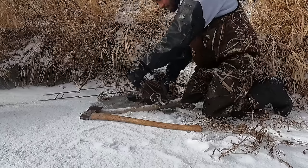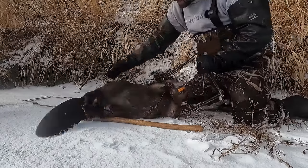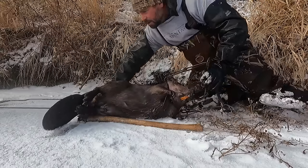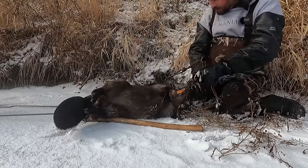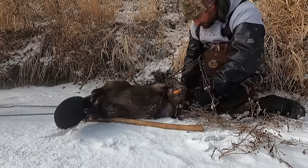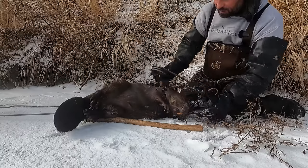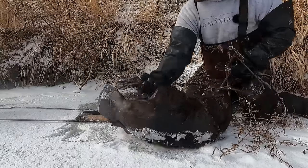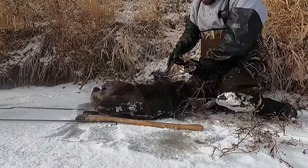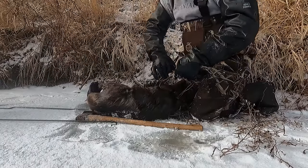And what do we got? Here we go. Another big, oh yeah, big beaver. Look at the tail on that guy. Another big blanket. Woo. Look at that. So we've got two sprung traps so far and two big beaver. Oh, come on. There we go. Look at that. Exactly what we were hoping to see today.